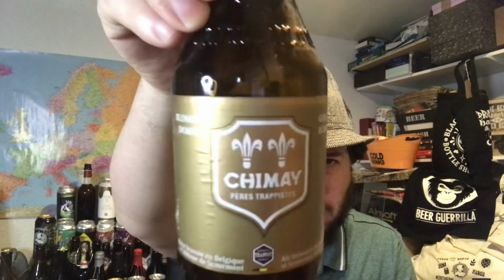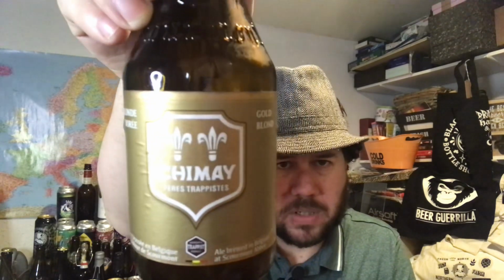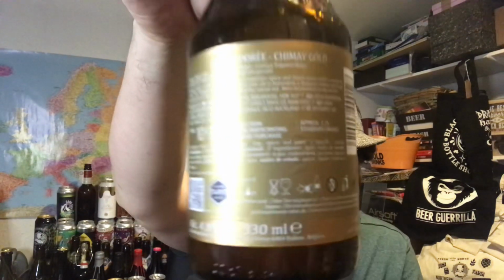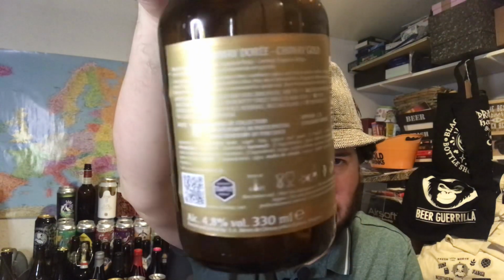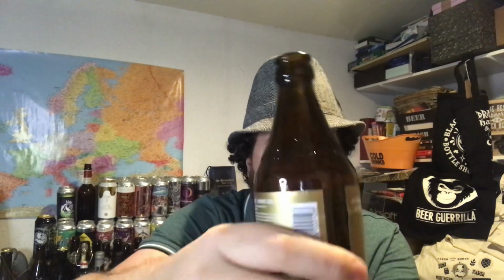Anyway, this is Chimay's Blonde Dorée, or Gold Blonde, from Chimay. So let us know if you've had this one before. This is the 2022 edition. There's a bit more information there on the back. The ABV, etc. 330ml bottle in there. Classic etched, and then the standard mark there. Difficult to show in this light, but you get the deal.